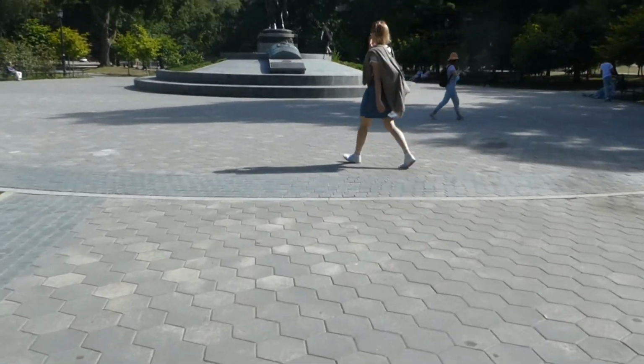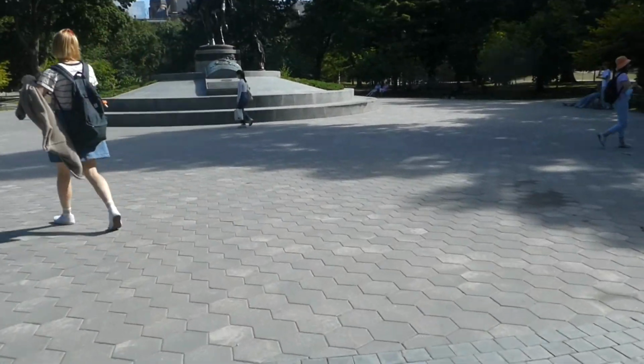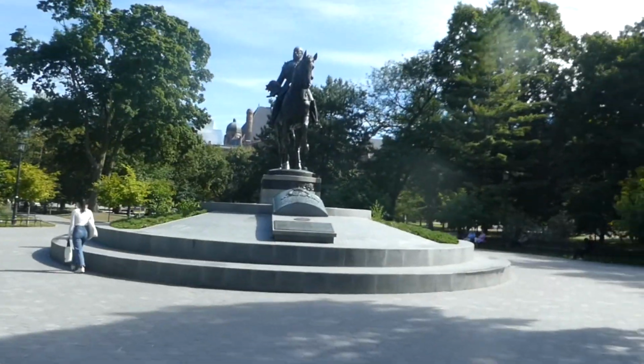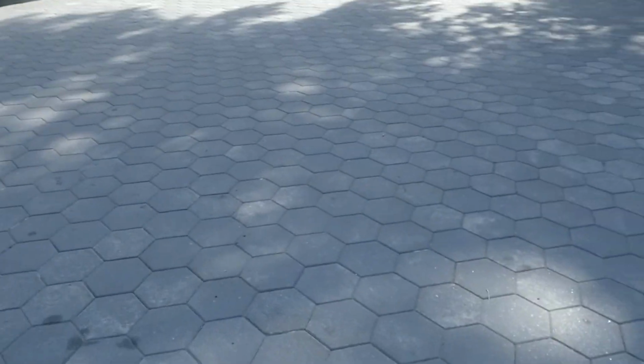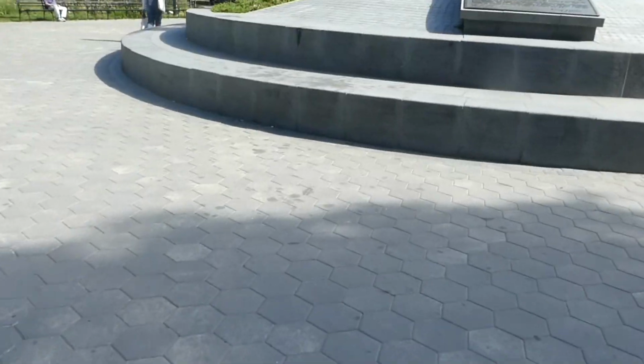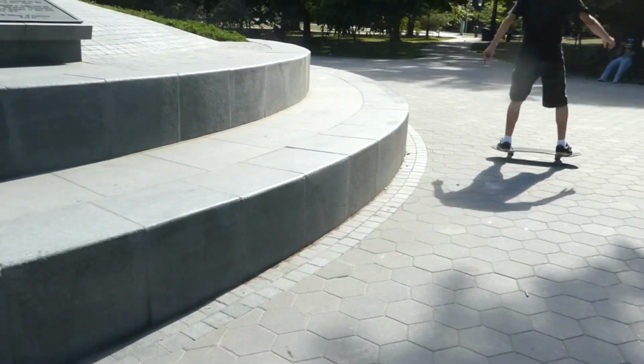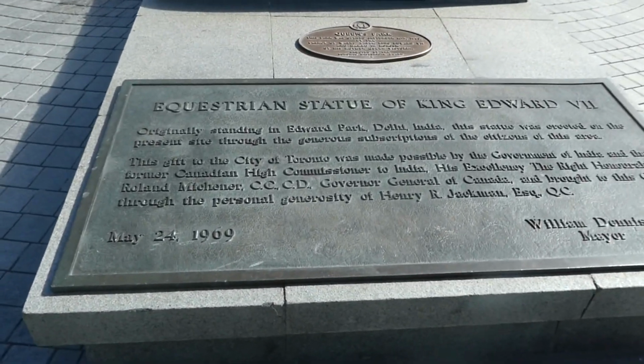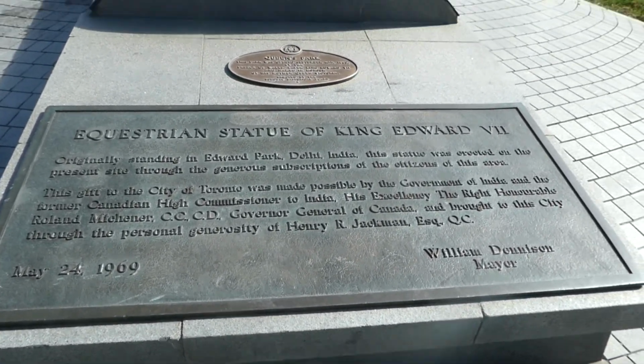And here is, I don't know what this guy is doing. I'm not even sure if he should be up on the monument, but by the way, we are right on top of the subway. It literally runs underneath here and Queen's Park. So this is the statue of King Edward VII.